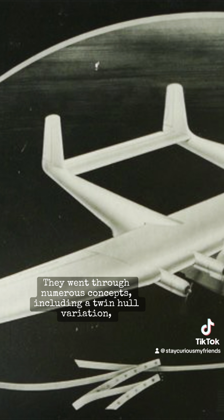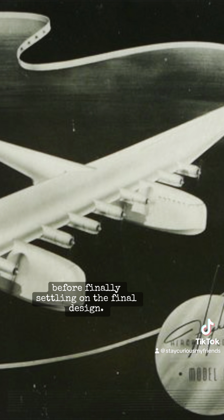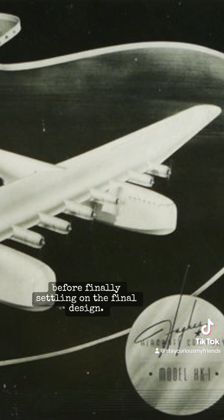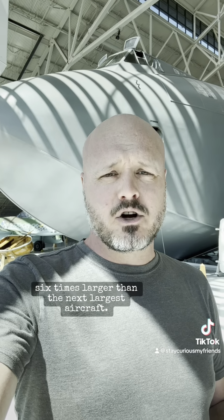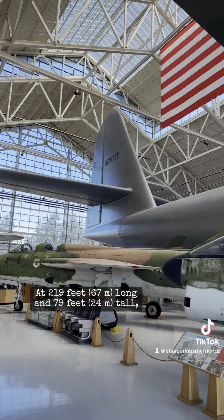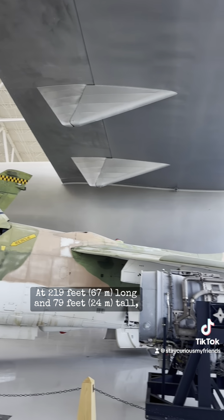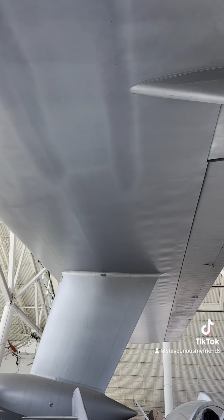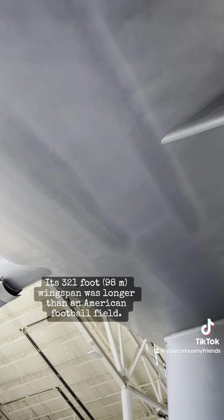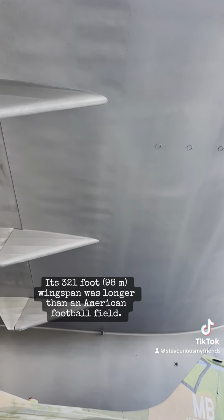They went through numerous concepts, including a twin-hull variation, before finally settling on the final design. The result was the largest aircraft ever built at the time, 6 times larger than the next largest aircraft. At 219 feet long and 79 feet tall, it was higher than a 5-story building. Its 321-foot wingspan was longer than an American football field.